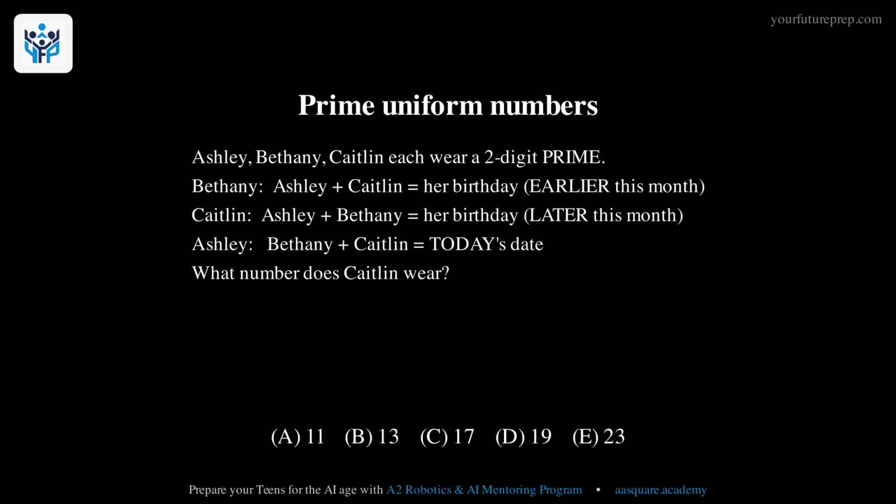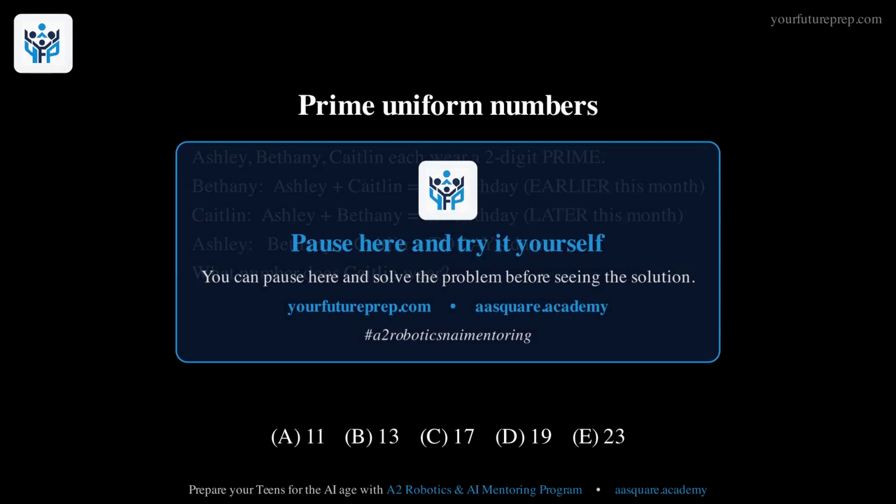The choices are A. 11, B. 13, C. 17, D. 19, E. 23. You can pause here and solve the problem before seeing the solution.